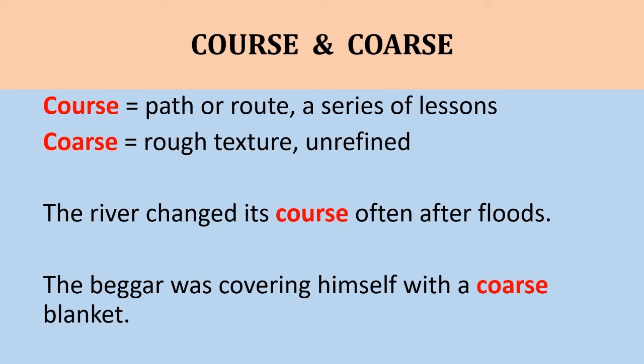The next pair is C-O-U-R-S-E and C-O-A-R-S-E. Both are pronounced as course. C-O-U-R-S-E, course, is a path or route or a series of lessons. C-O-A-R-S-E is rough texture or unrefined. This is the meaning of the two words. Different meaning, different spelling, but same pronunciation.